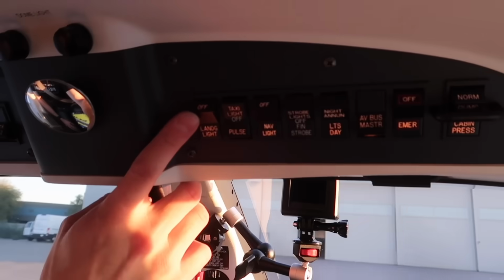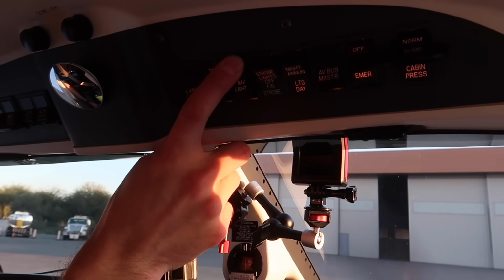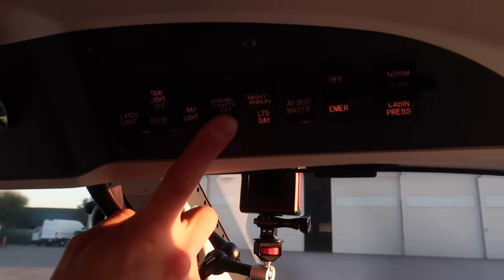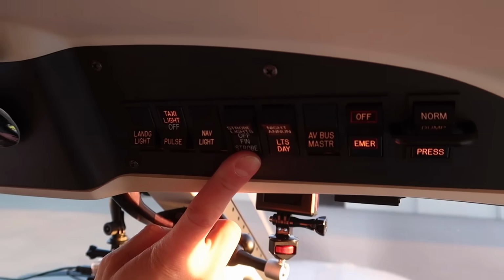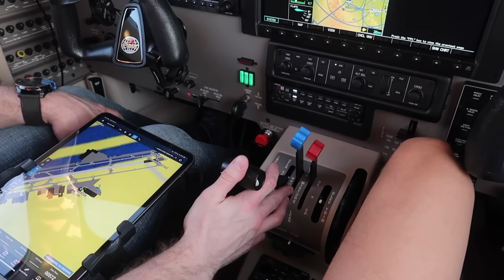All right, awesome. For taxi, I always do landing light on, taxi light on, navs on, and I never turn the strobes on the taxiway. That's more of a professional thing. You only want to have those on the runway. So when you're off, strobes off. All right, brakes are off, and we will taxi forward.